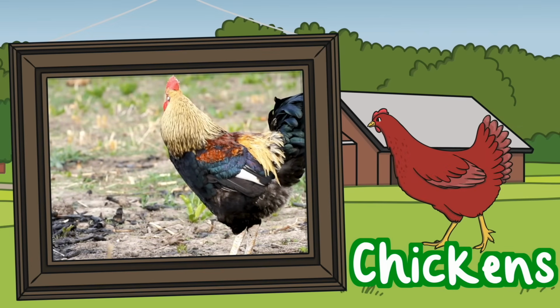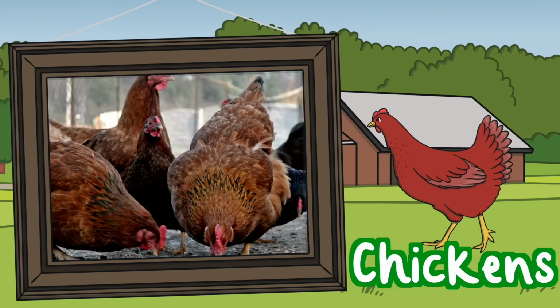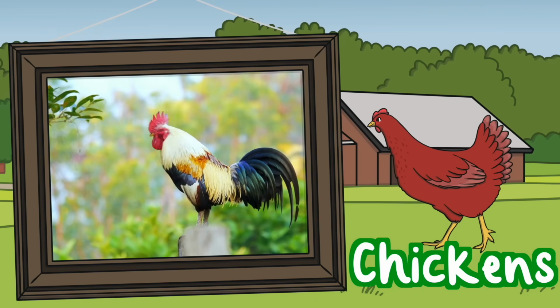Chickens. A male chicken is called a cockerel or a rooster. A female chicken is called a hen. A baby chicken is called a chick. Only the male chickens say cock-a-doodle-doo.